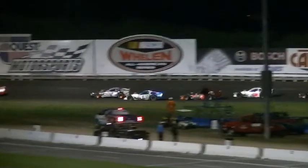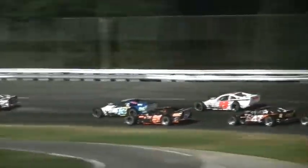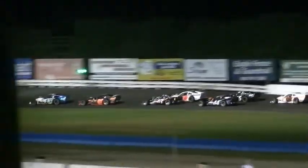Got to be on top of his game, and that is what he is as he challenges for second. Meanwhile, on his back bumper, he's getting quite the challenge from Joey. Coming to the front, he's kind of settled in, and who is coming to the front? It's the two championship contenders running side by side at the back of the field.